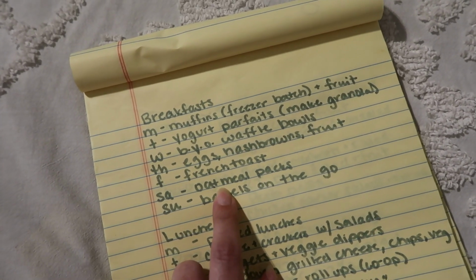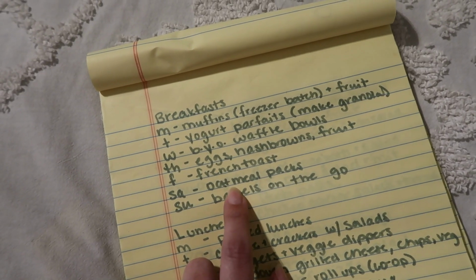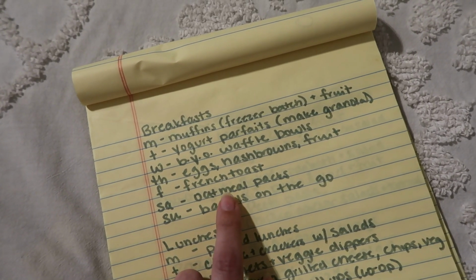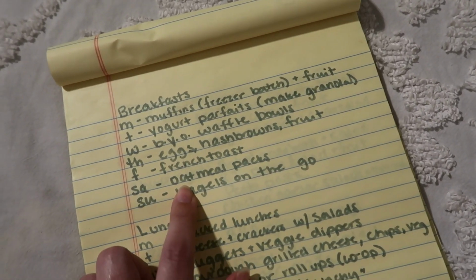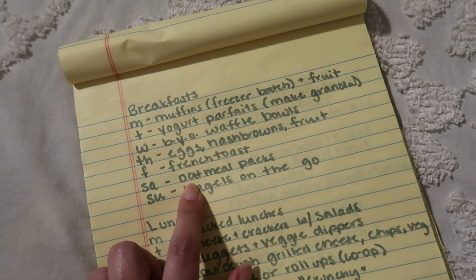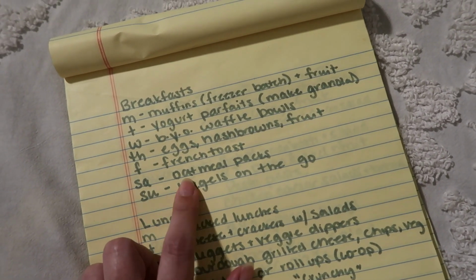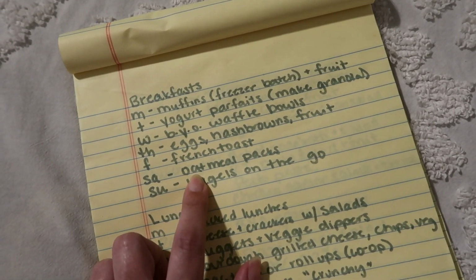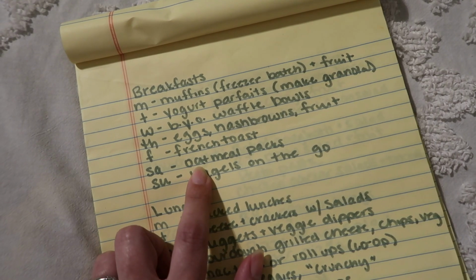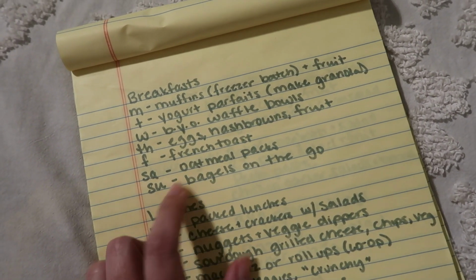oatmeal packs on Saturdays. Sometimes John runs errands or gets guys set up on different job sites on Saturdays, depending on if his project manager is working or not. And so if he's home, then maybe he'll make some baked oatmeal or some oatmeal on the stovetop, but if the kids and I are the only ones here, it's oatmeal packs. We just get the Quaker organic oatmeal, you know, they like that.